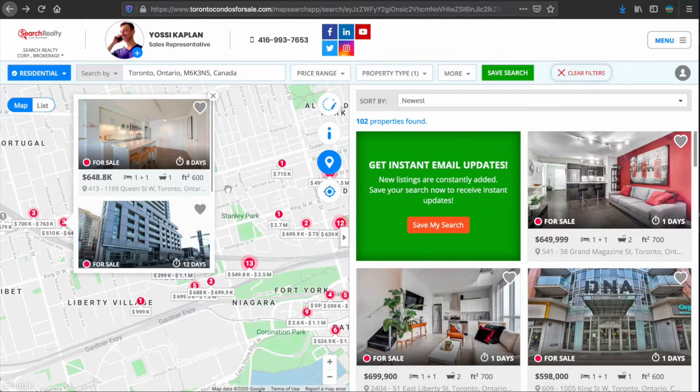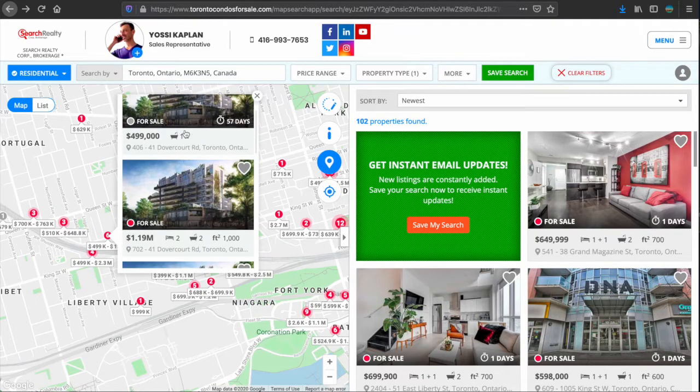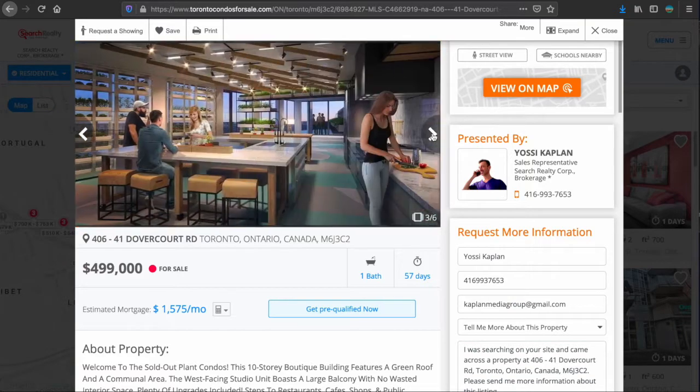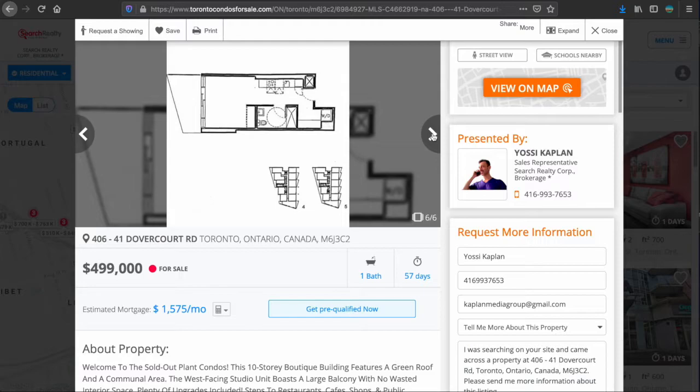But that is, oh, I lost my mark there. There you go. And if you want to see the 499, it's a studio. I believe there's a floor plan at the back there. There you go. So that looks to me something like a 400 square foot studio. Obviously, studios are facing west.